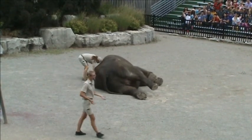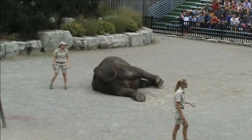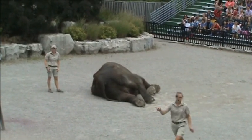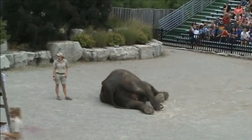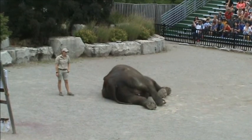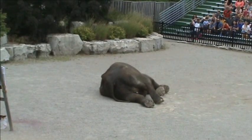Something to scare her, but what scares an elephant? Mouse. Mouse? That's a good idea, but where am I going to find the mouse? In the bucket? Are you guys sure? Oh my goodness, there is a mouse in the bucket. Let's see if this works. Here you go.